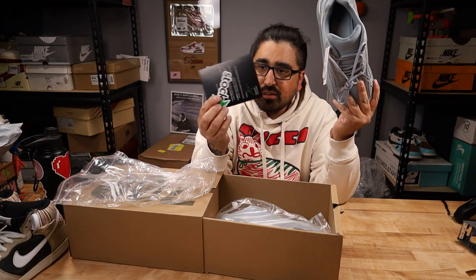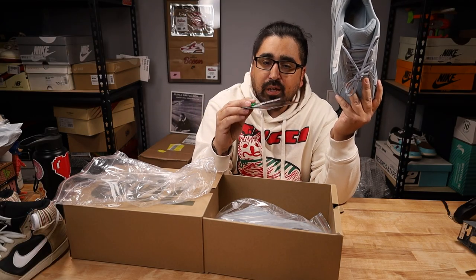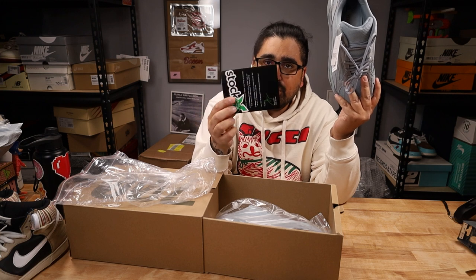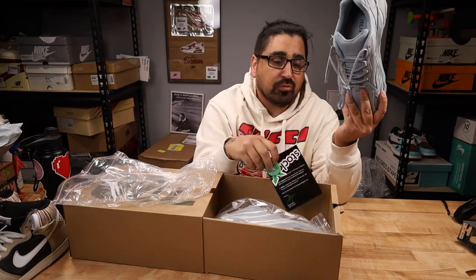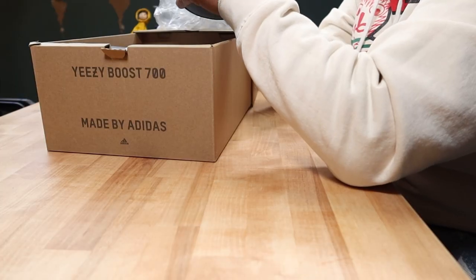You can buy total sets of these for $3-4. You can buy like a pack of each of these things. So don't ever look at these things and think that that means that it is actually a real shoe. These are fake. Now, are they good? Yeah.